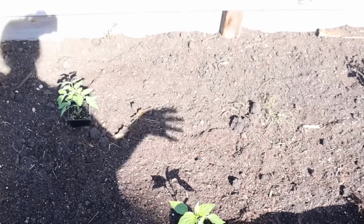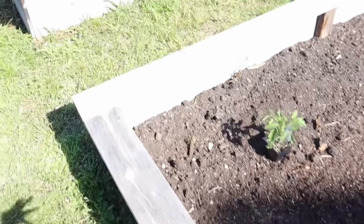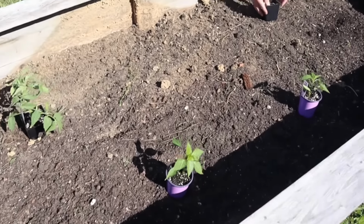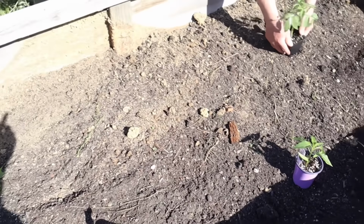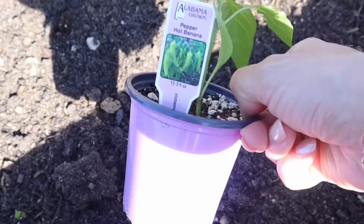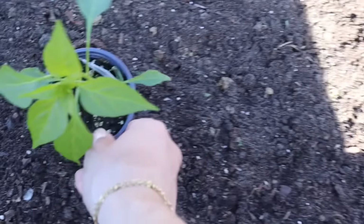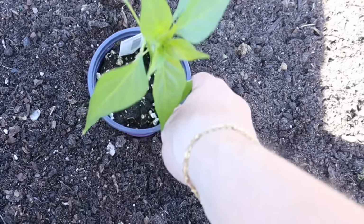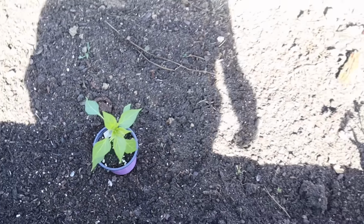So we're just going to try to downsize our beds to see if our tomatoes do better. I mean, they do good every year. We get enough for us, but we want to see if we can make them bigger. And then over here we have 2 beef steak. And then we have a hot banana pepper, and then we have a cayenne pepper, which Drew likes to use to make pepper sauce for collard greens.